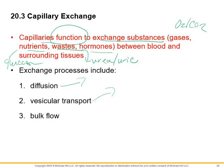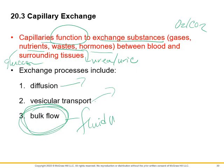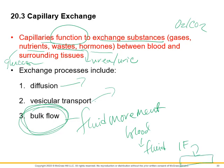Sometimes we can do vesicular transport, and really what we're going to focus on here is bulk flow. So we're talking about fluid movement. This is the one I keep talking about when I'm talking about blood pushing nutrients and fluid into the interstitial fluid and then having that picked up by the cells. So the blood's going to push the fluid out into the interstitial fluid, and then that fluid's going to be picked up by the tissue or the cells.